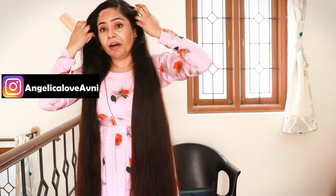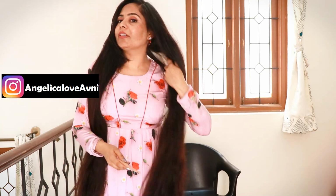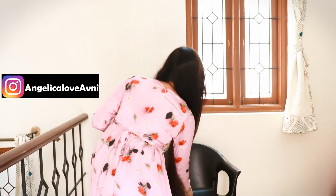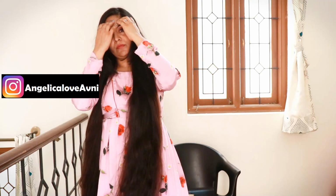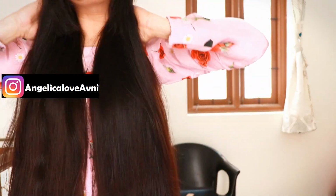In fact, I even can notice how smoother these have become after using that keratin conditioner. See the texture of my hair now. It is more smoother than it was earlier.